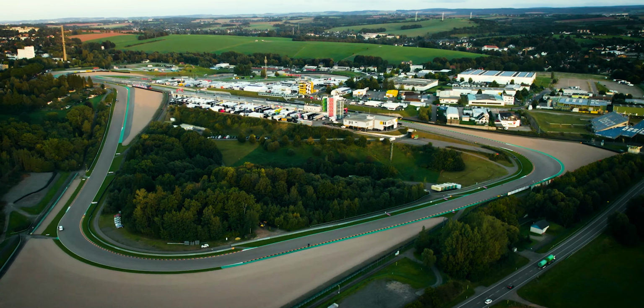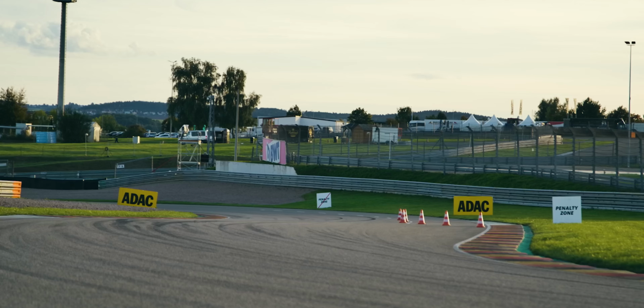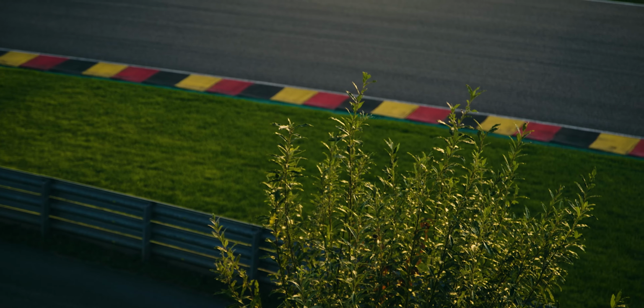Saxon Ring is a very unusual track. It's got so much undulation. I don't think there's any track anything like it. It's nicknamed the Mini Nordschleife, but it is very unique.